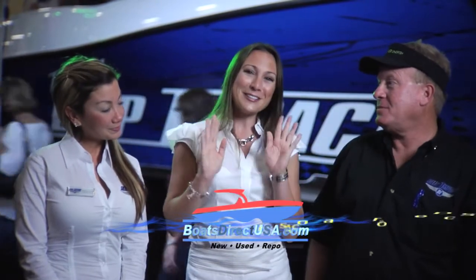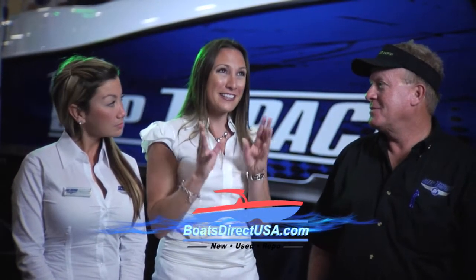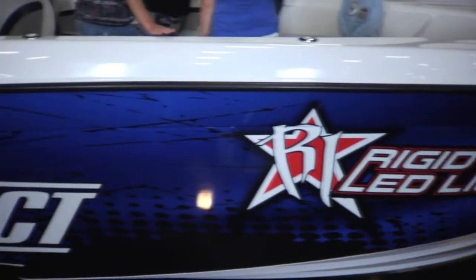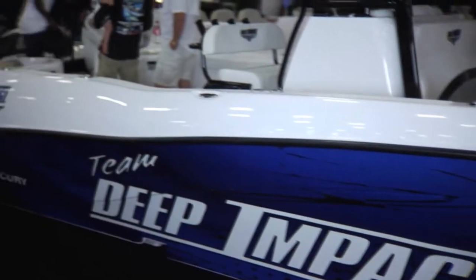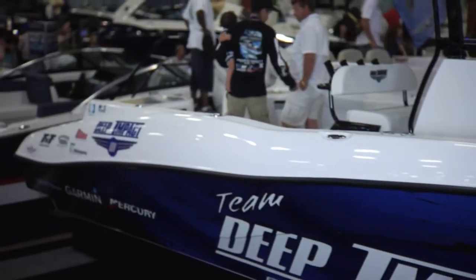Excellent. So today, I am very excited for us to unveil the 33. This is our new boat right behind us here. It is a 33, the center console tournament edition. This is the strictly fishing machine that we've come out with, which is completely revamped and probably one of the nicest boats you'll ever see on the water. It handles well, it fishes well. I love it. I get to run this one, so I'm very happy about that.